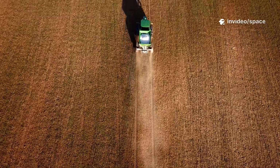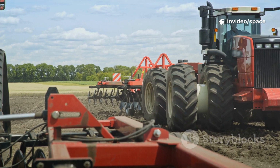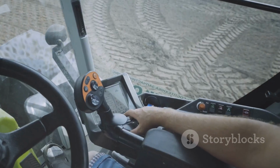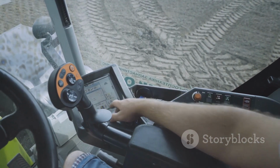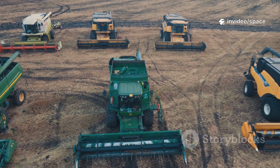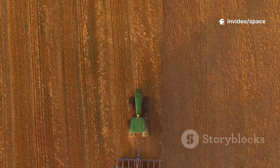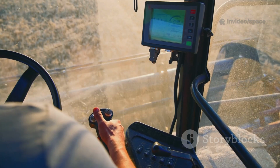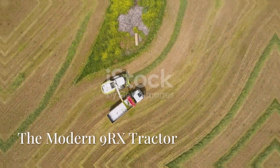PowerTech engines delivered more horsepower and efficiency. The 8000 series could handle the largest implements with ease. Controls moved with the operator, always within reach. These tractors were nimble, powerful, and smartly designed. The 8000 series set the template for high-horsepower row crop tractors. It was the perfect blend of power, comfort, and technology, and it helped farmers cover more acres in less time.